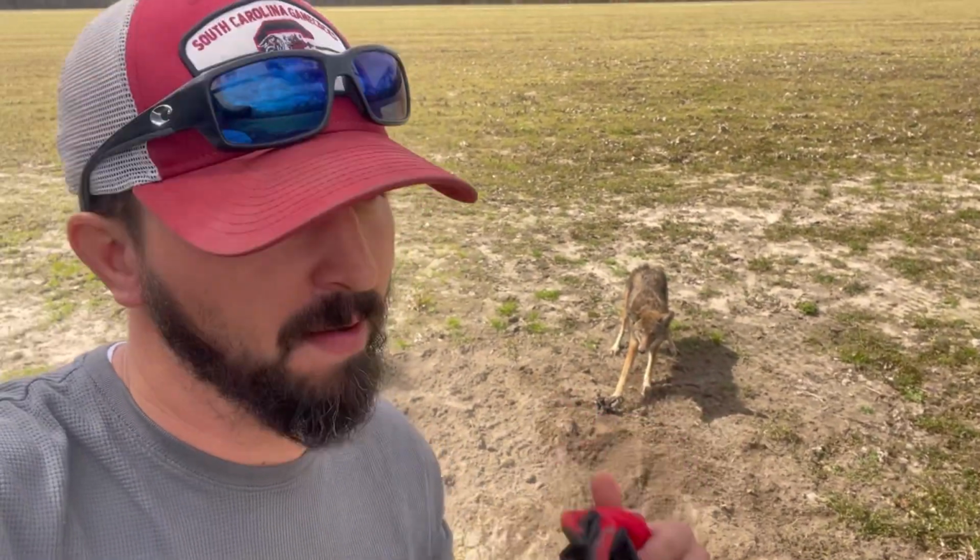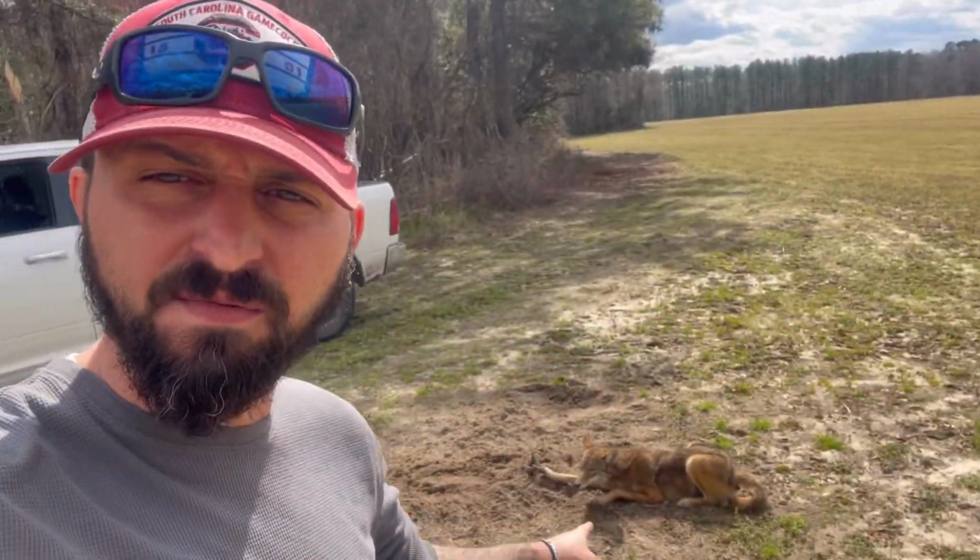Wow. So right here in the back of this field, we just got a little corner here on the tree line. Popped down a double dirt hole set here. Got him an MB 450, kind of a younger dog, but a coyote. We'll take it.